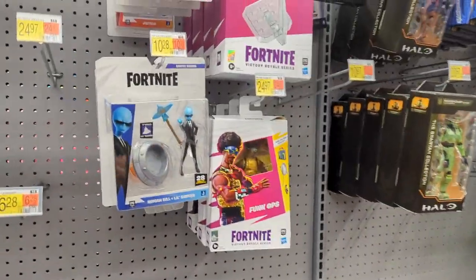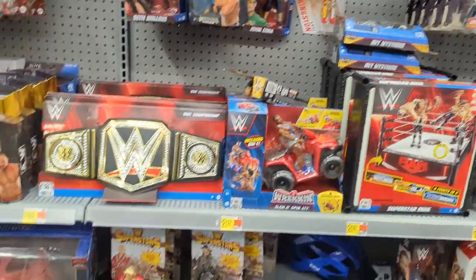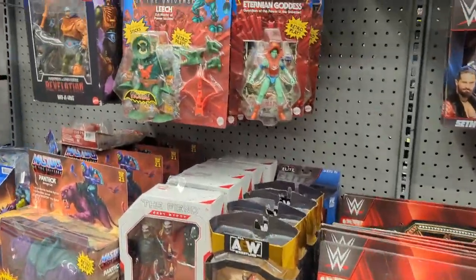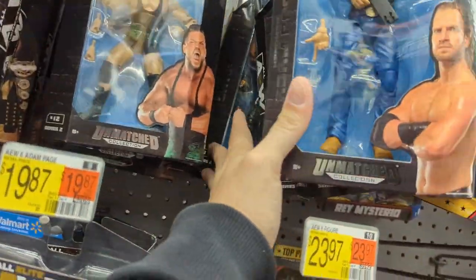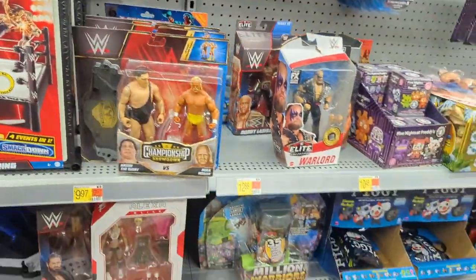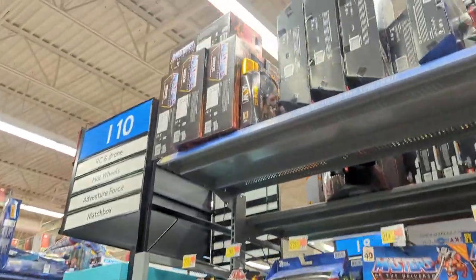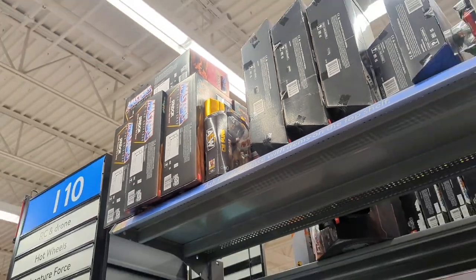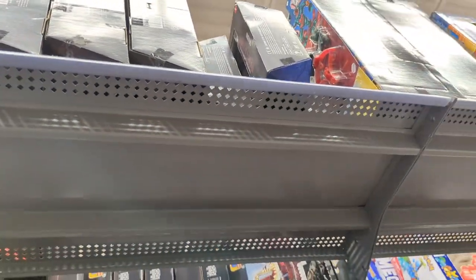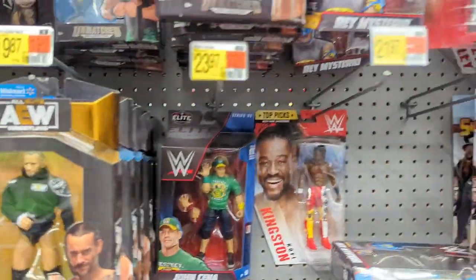As far as Fortnite goes, still the chase there. No new wrestling that I can see. Yep, all this is old stuff. Yeah, they haven't had really any new AEW for a while. But not too bad, you know. Not super disappointing. There is a CM Punk. So that's cool. Walmart exclusive. All right, we put that right here for somebody.